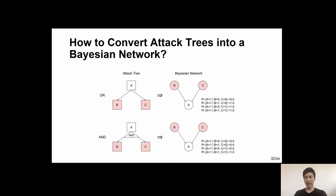So, to calculate the probabilities of the attacks in the attack trees, we need to convert the attack trees into a Bayesian network. And here's how to do the conversion. Let's look at the picture. On the left are attack trees, and on the right are converted Bayesian networks. As you can see, the parent-child relationship is reversed after conversion.